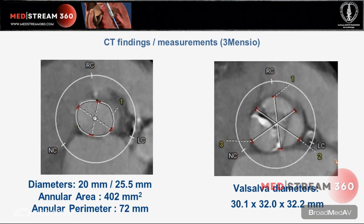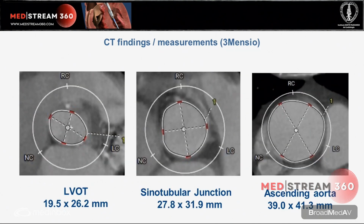In the CT, we have an annulus diameter from 20 and 26, an annular area of 402, an annular perimeter of 72. The Valsalva diameters are bigger than 28, so it's okay. Next slide, please. So the LVOT is 19.5 and 26.2. The sinotubular junction is 28 by 32. And the ascending aorta is 39 by 41.